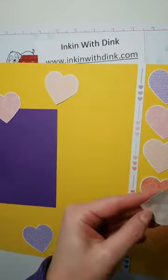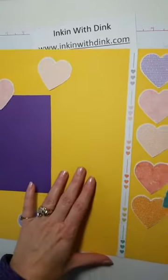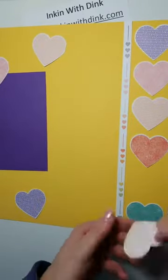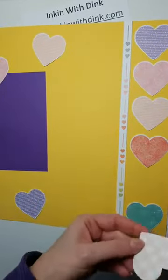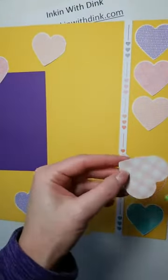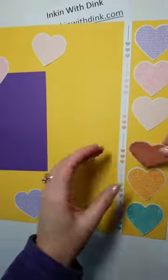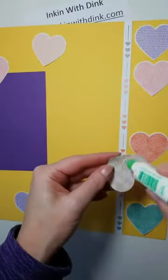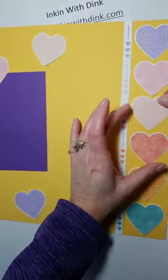Sometimes I like to do the top and then the bottom, and then I can make up any difference I have in the center so that I know things are spaced evenly. That one there. And then our final one right here.